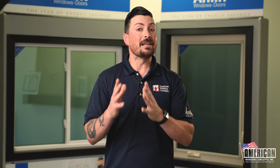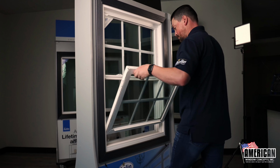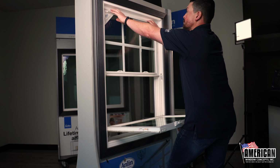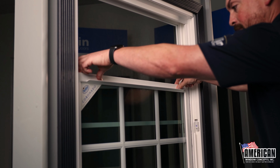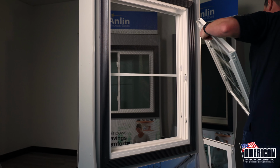And used right, they're amazing. They're great for proper airflow. And then cleaning, they're great as well. So some of the features we'll show you on an Anlin double hung window. So cool, especially whenever you're wanting to clean your window from the inside of your house, or you have an upstairs building and you want to clean your windows from the inside. It's so nice to have that feature. So we'll show you some of that.